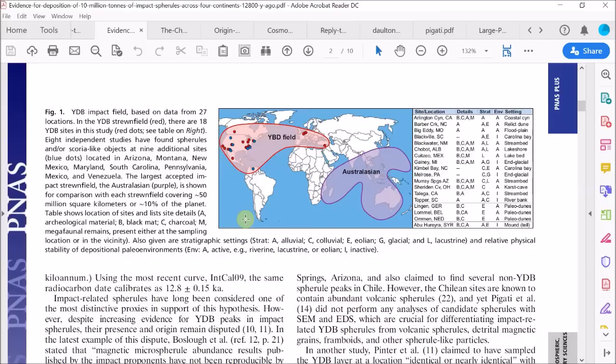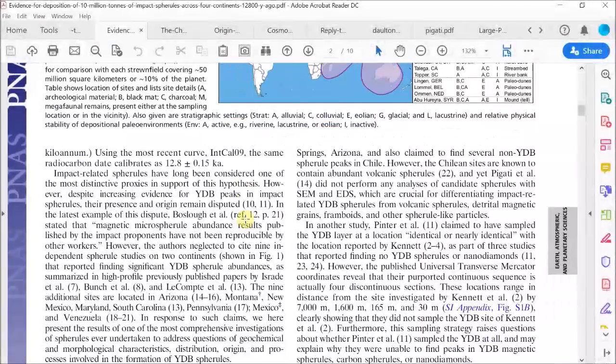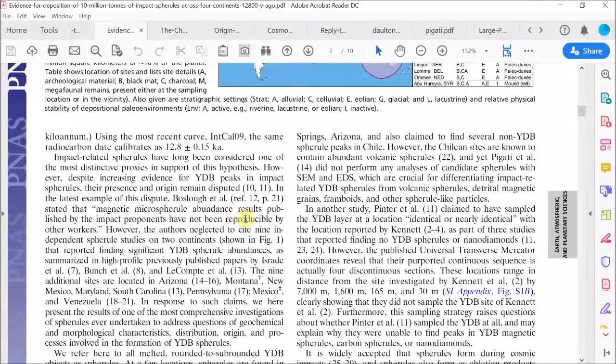For example, the Comet Research Group in this paper claim that 9 other independent studies have confirmed peaks in impact-generated spherules at the Younger Dryas boundary, but that's not true. Only Lecomte et al. from last year, 2012, have confirmed an abundance of spherules that the Comet Research Group found. Pigatti et al. from 2012 did also confirm a peak in spherules at the base of the Murray Springs black mat, but they only counted about 1/10 the number that the Comet Research Group counted, which shows that there are still problems in the methodology of counting spherules.